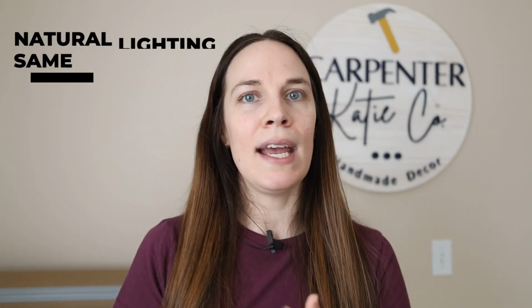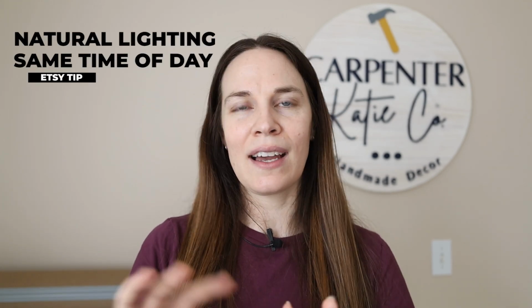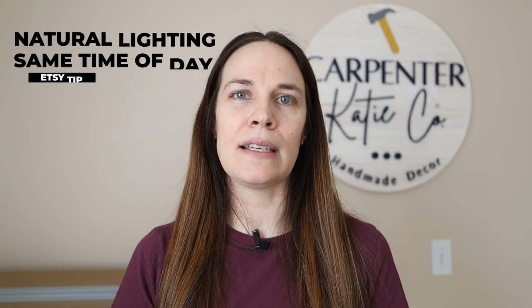Try to take your pictures at a similar time of day and a similar location, so that your coloring is going to be consistent across all of your photos. For example, in the morning, the light is going to be a little bit more of a cool tone, versus in the afternoon, we're going to get more of that golden tone, like the golden hour. So try to stay consistent with your natural lighting, and that will help to have consistency across all of your photos.